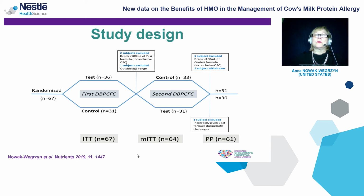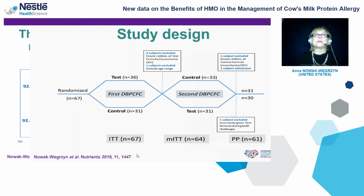Along the way, there were some withdrawals from the study because of inconclusive challenges or mistakes or errors in assigning the same formula during 2 challenges. So in the end, the intention to treat population was 67 patients. Modified intention to treat was 64, and the per protocol population was 61 participants.